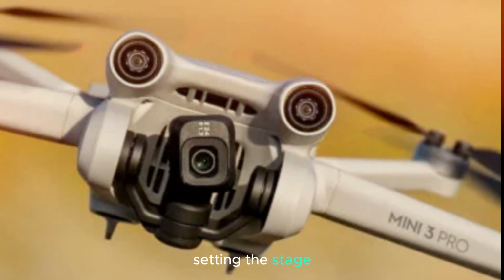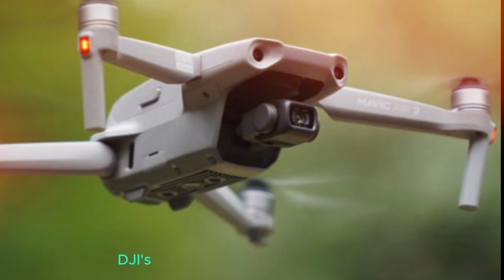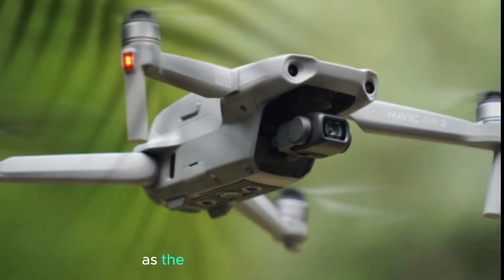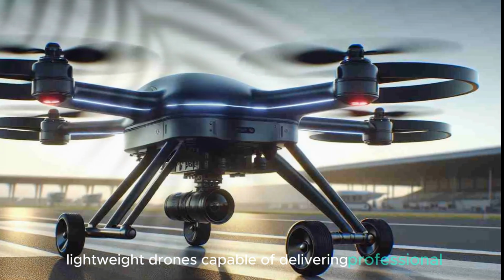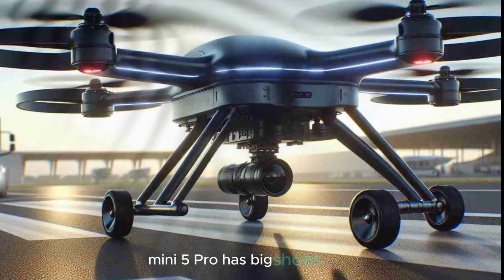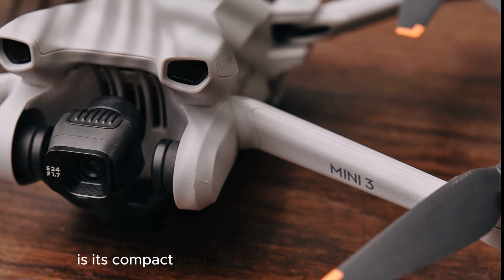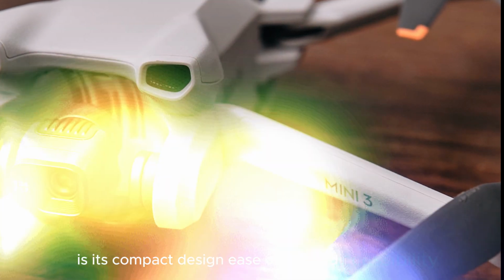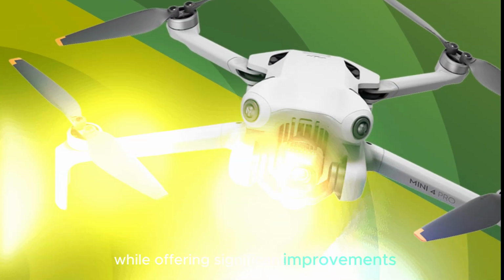Setting the stage, why the DJI Mini series continues to shine. DJI's Mini series has carved out a niche as the go-to option for portable, lightweight drones capable of delivering professional-quality images and videos. The Mini 5 Pro has big shoes to fill, following the successful Mini 4 Pro. What keeps the Mini series relevant is its compact design, ease of use, and accessibility. We'll discuss how the Mini 5 Pro could retain these traits while offering significant improvements.